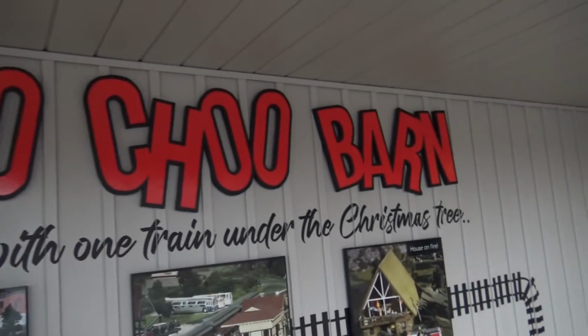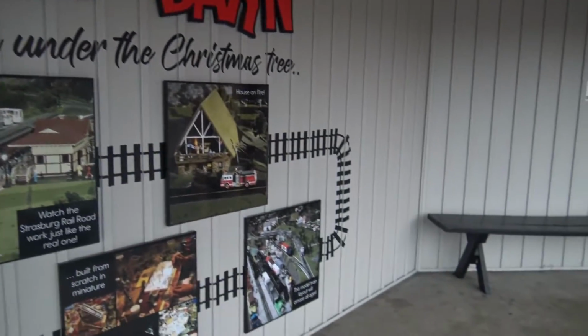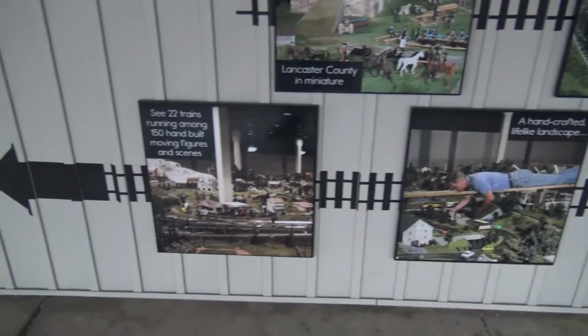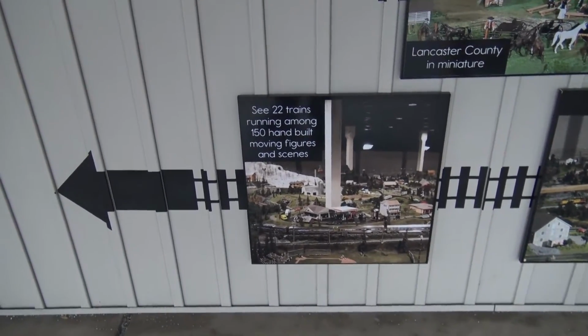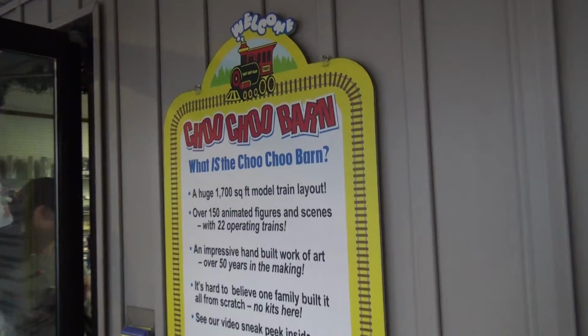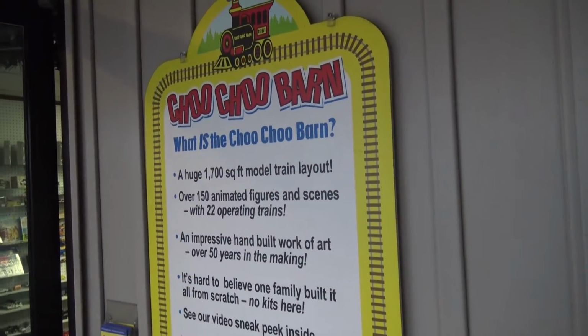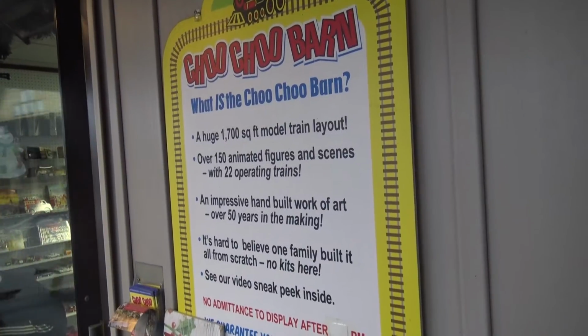It's time to do this. Step it up. Let's go for this ride. Choo Choo Barn. It all began with one train under the Christmas tree. It definitely has grown. See, 22 trains running along 150 hand-built moving figures and scenes. A huge 1,700 square foot model train layout, over 150 animated figures and scenes with 22 operating trains. An impressive hand-built work of art over 50 years.